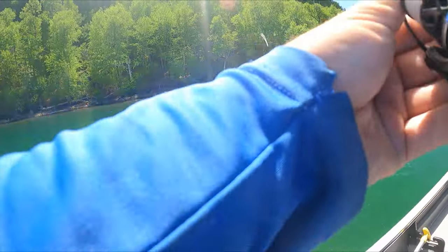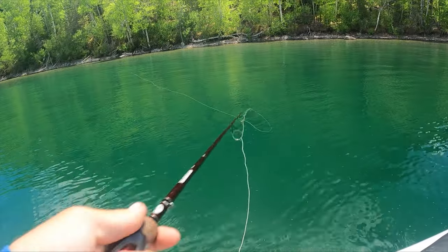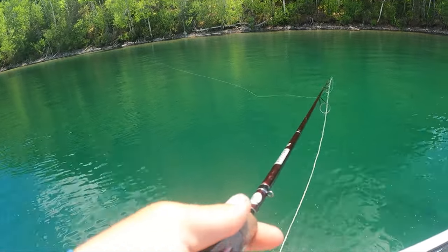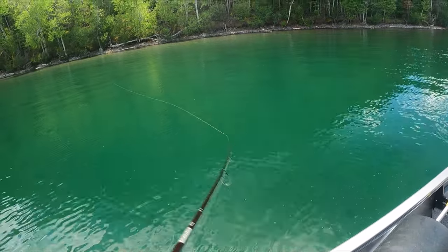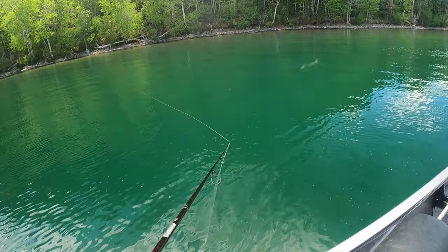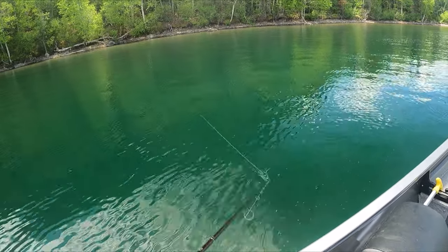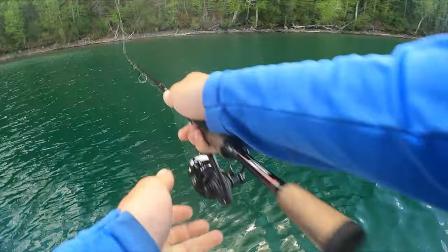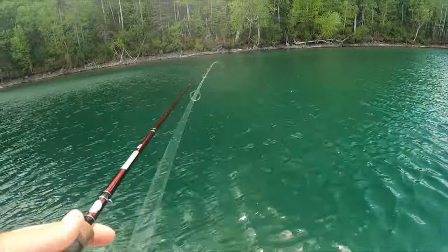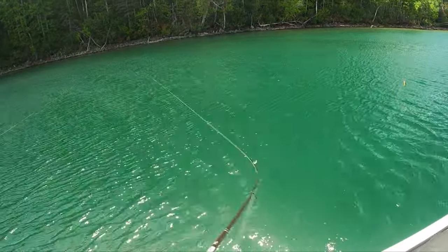Alright, out of these two spoons that we had in the truck, which one do you think is better? The yellow and orange one. Really? Alright, interesting. Sounds good to me. No, coasters like big things. They'll eat anything. Cool. Little orange and yellow, little blue. And we're just going to be working the shoreline here. If we can pick up some fish.